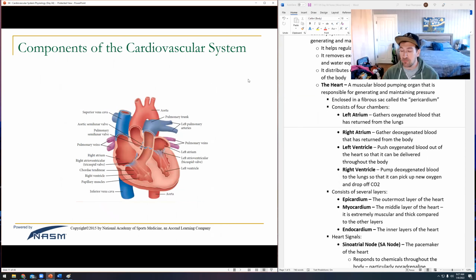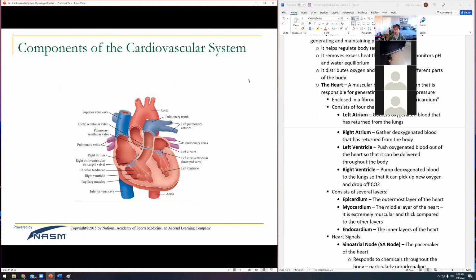So let's go ahead and track a brand new red blood cell. Okay, let's say there's a brand new red blood cell on the factory floor, and it's going to get pumped into the blood vessels for the very first time, so it can start doing its job, right? It's never picked up oxygen before, it's never picked up carbon dioxide before, it's brand spanking new. What does it need to do first? It needs to make its way to the lungs so that it can get oxygen for the first time, right?